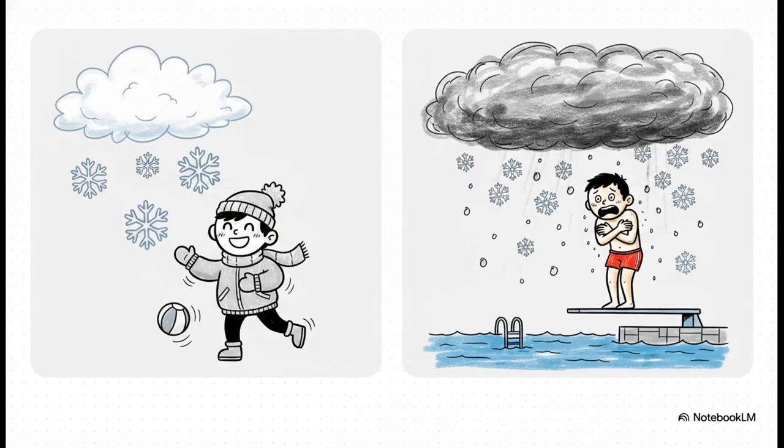Let's compare these two side by side. Both but and yet show things that are different. But is great for everyday, simple changes. Like, it was cold, but we played. Yet, on the other hand, is your go-to for maximum dramatic effect. Like, it was cold, yet we went swimming. It just makes the surprise feel so much stronger.